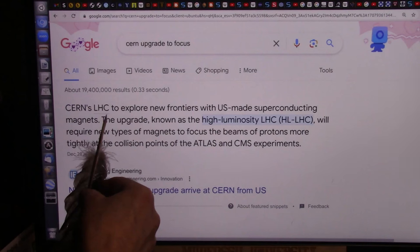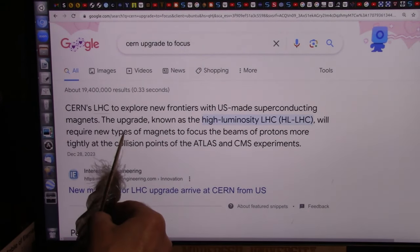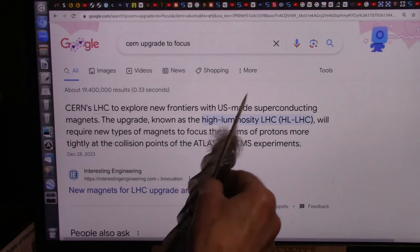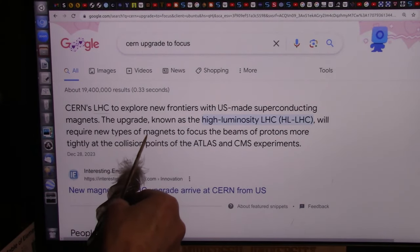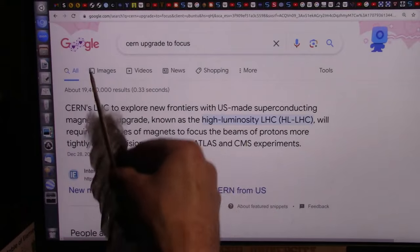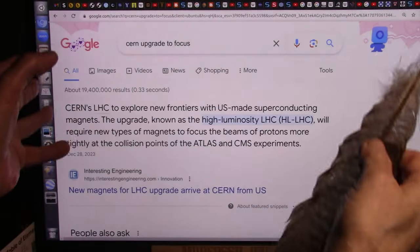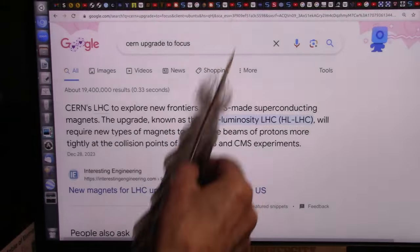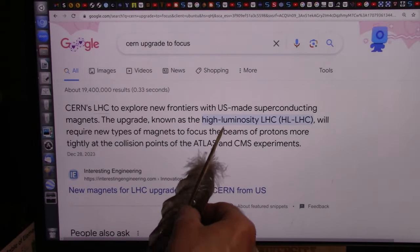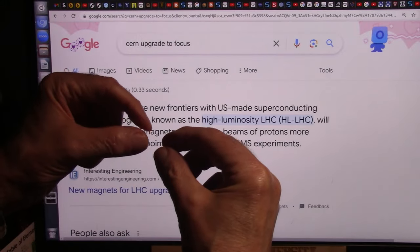CERN and the LHC, to explore new frontiers, they had to upgrade to focus. They required new types of magnets to focus the beams of protons. Before, they weren't focusing. They were just hoping something would hit. You know, they were focusing a little bit, not like they're doing it now. So I told them, the only way we can do this is to focus them so tightly that there's no way that they can get away from each other.